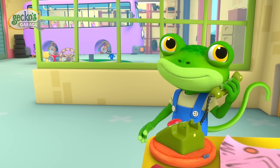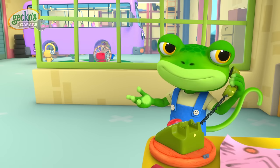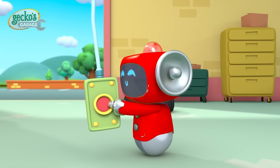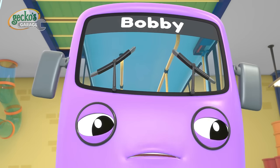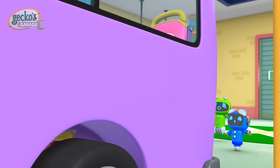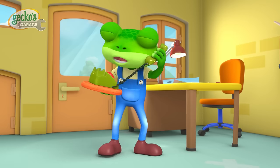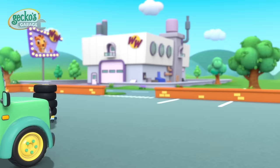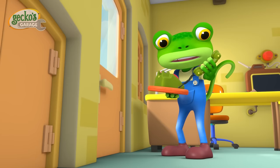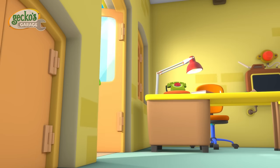Yes, please. We'd love some apple pie. Yes, 10 bites is plenty. Thanks, Grandma. Sorry, Grandma. I've got to go. It's a wheel emergency. Tilly!